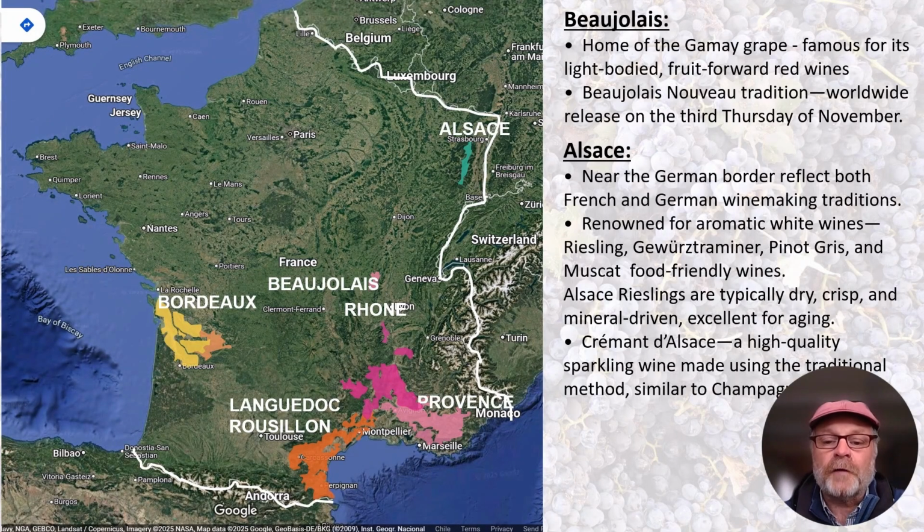And also different from Germany, where the Riesling is rather sweet, in Alsace it is rather dry, so it doesn't have the same sweetness. So it's a Riesling, very dry, crisp, and mineral driven, which allows the wine to be aged and has this structure with aging potential. Another of the well-known wines, which is actually a sparkling wine, is the Crémant d'Alsace. It's a high-quality sparkling wine made using the same techniques that are used in Champagne, but this is made in Alsace, Crémant d'Alsace.